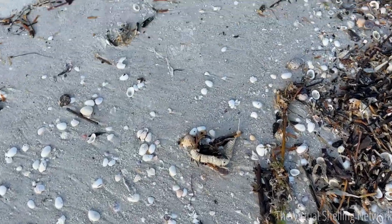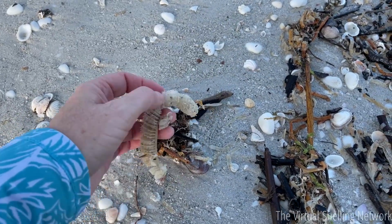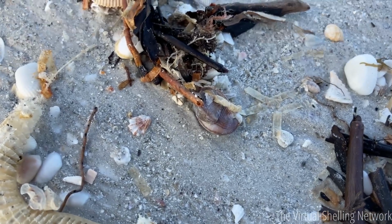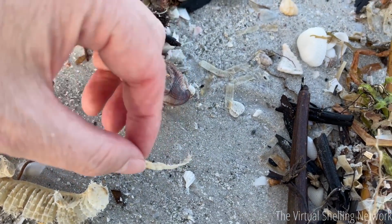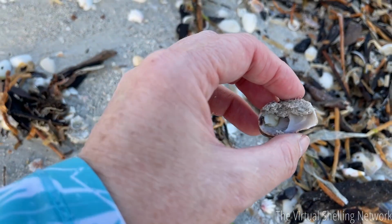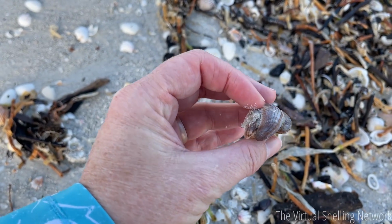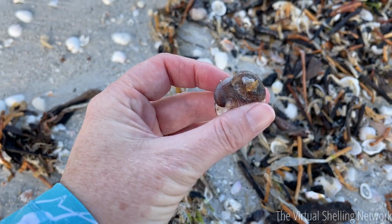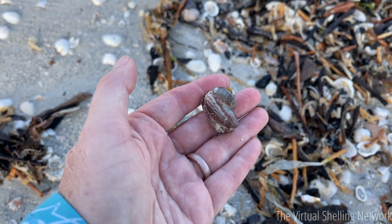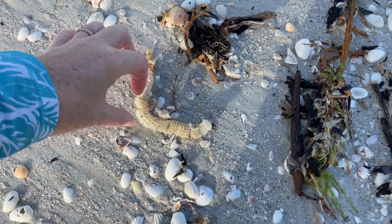Ooh, and here we've got an egg casing. Look how pretty. Let's check it out. And before we do that, I want you guys to see there's little slipper shells right here. So there's a slipper shell that's empty, and then there's two slipper shells on top hanging on. So they are still alive. So we'll go ahead and put them back. Okay, so let's check out our egg casing here.